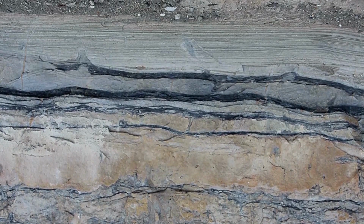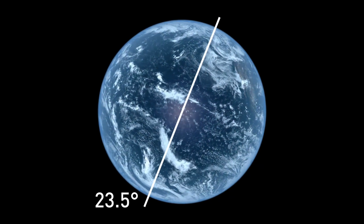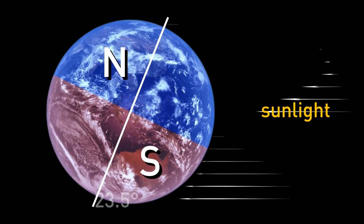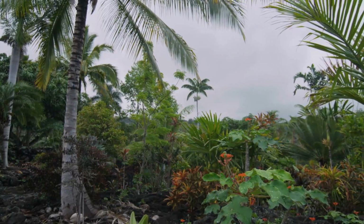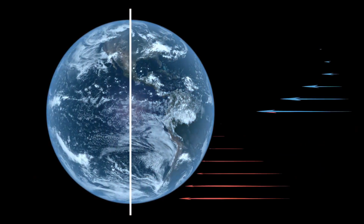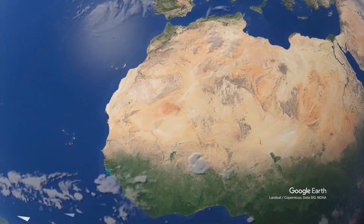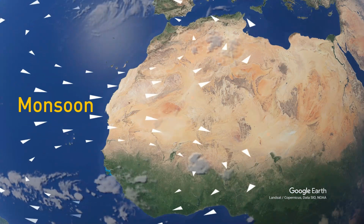This period has to do with Earth's natural cycles. Normally, the Earth rotates at a tilt of 23.5 degrees, but this angle is not consistent and changes over time. Earth's tilt is responsible for the amount of sunlight each hemisphere receives. It affects several ecosystem functions on the planet. During the time of the Green Sahara, the Earth received between 4 and 8% more sunlight than it does today. So when the Earth tilted about 20,000 years ago, the northern hemisphere received more direct sunlight, which affected humidity levels in the region. As the northern hemisphere got warmer, this affected monsoon activity, more specifically the West African monsoon.